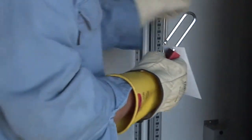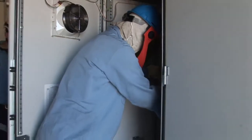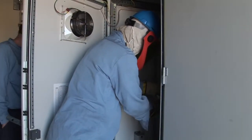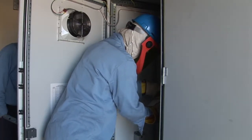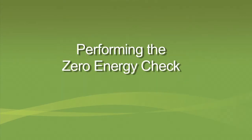Applying my simple LOTO on CD8. Copy that. Marking simple LOTO. Which were manipulated in the previous step. Putting my name. The authorized employee will print their name and date on the tag and check the box labeled Simple LOTO. Finally, the authorized employee will use the methods determined earlier in the procedure to verify zero energy.